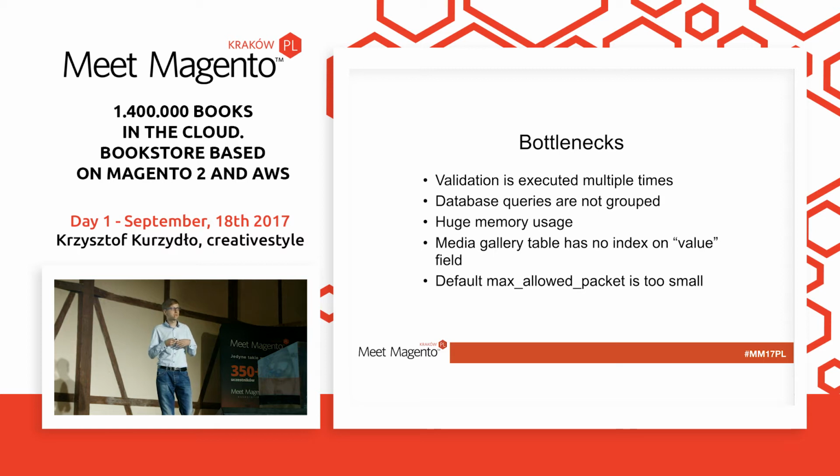So Magento is dividing the import process into bunches, 100 products each, to do the queries to the database in a grouped way, so it's more performant. And some of those queries were just not grouped, were done one by one for every product, and that was a huge bottleneck. We also found out that there was huge memory usage.